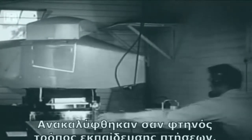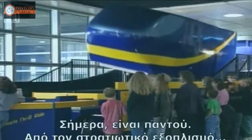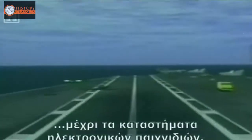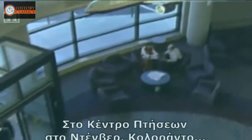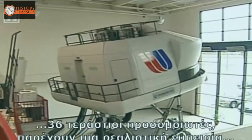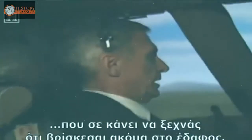Simulators date back to the 1930s, when they were invented as a cheap way to learn how to fly. Today they are everywhere, from cutting-edge military hardware to the latest attraction at the local arcade. At the United Airlines Flight Center in Denver, Colorado, 36 mammoth simulators provide a flying experience so realistic it's easy to forget you're still on the ground.